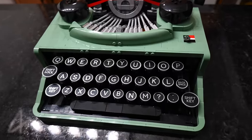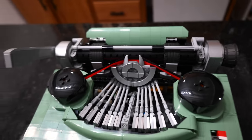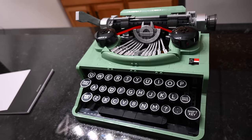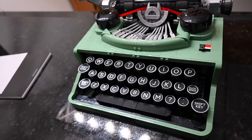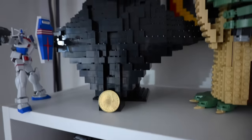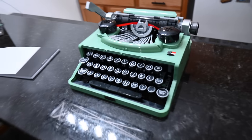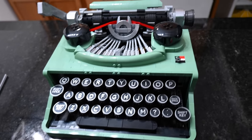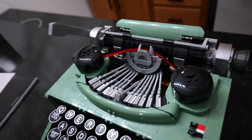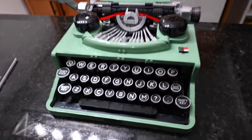In fact, this is probably the most finicky Lego set that I've ever constructed, and also probably the most difficult Lego build that I've ever done, with the exception of the manual and the instructions for the Darth Maul bust, who's actually lurking over here in the shadows. That build with all of those layers as you go up was a nightmare to build. This typewriter, not really a nightmare, just a ton of repetition. And again, finicky is the way that I would describe this. And for that reason, if we're just going to cut to the chase here, I don't think that I can recommend this set to you.